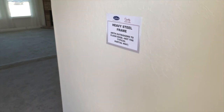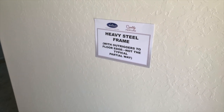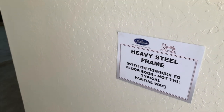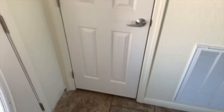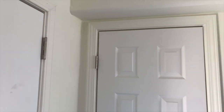As you see there, one of the things that make them quality is a heavy steel frame with outriggers to floor edge. Not the typical partial way. Now, that doesn't mean a whole lot to me because I don't know anything about it, but they will be able to explain all that to you at Solitaire. Again, I don't work for Solitaire. I just do these videos for you so you can see what's out there in the market and make your own choice.